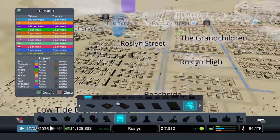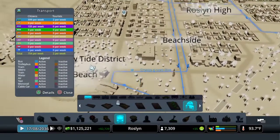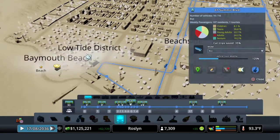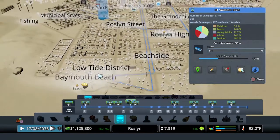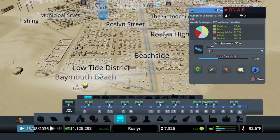This could potentially become a tram route eventually, I think. Dropping back down on our bus lines. Summit is still the big one though, for sure. Did that bus have 51 people in it? I don't think so. Stops are clearing though. There's a couple of empty buses even.